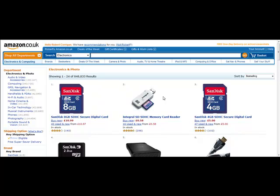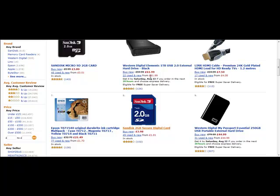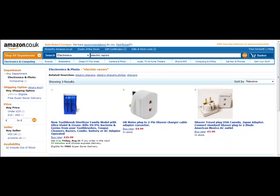Let's have a look at what's on the screen here as well, which shows some memory cards, some leads. Now if we look at the prices that these are going for, this one for instance is 58 pence. We're not going to make an awful lot of markup on 58 pence. So what we need to do is look at a much smaller niche market. Let's take an example from the ebook and go into the following market. We're going to look at electric razors.